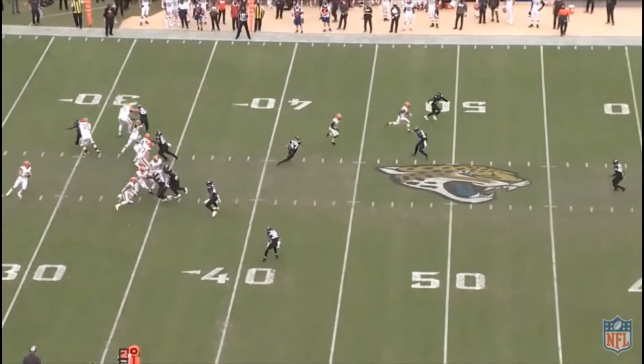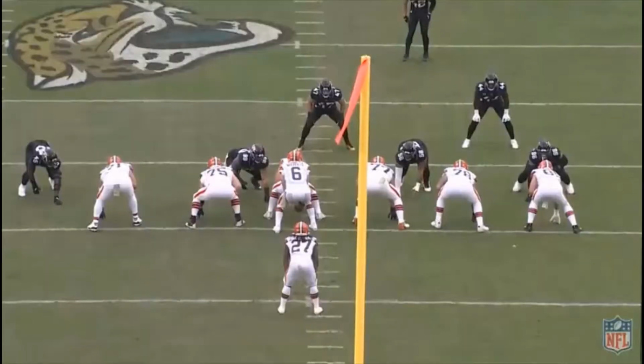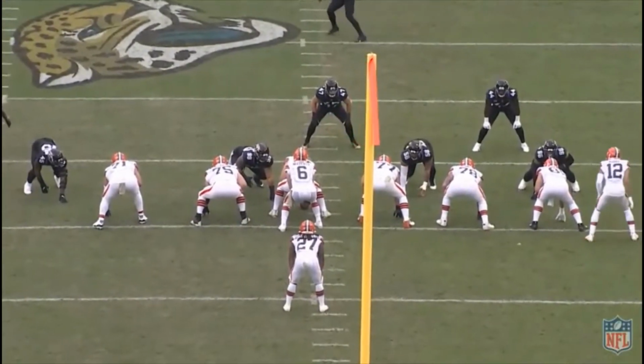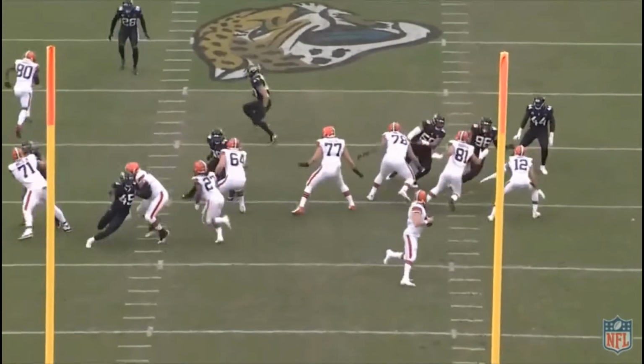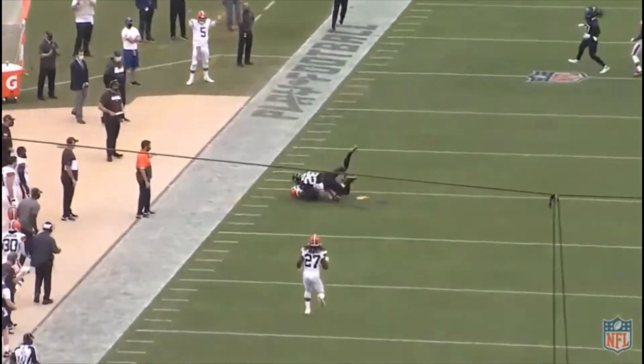This is picture perfect from a placement and anticipation standpoint. First, notice how Baker has made his decision and started his throwing motion before Jarvis is even out of his break on this play. Then look at where he puts his ball. I mean, that is in a freaking shoebox, and you really don't see many throws better than this.